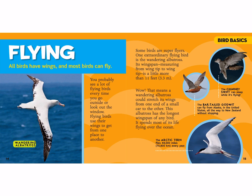Why don't you measure that out at home with mommy and daddy? 11 feet, and see how wide those wings are. They might be taller than you. Wow, that means a wandering albatross could stretch its wings from one end of a small car to the other. Could try that too. This albatross has the longest wingspan of any bird. It spends most of its life flying over the ocean.